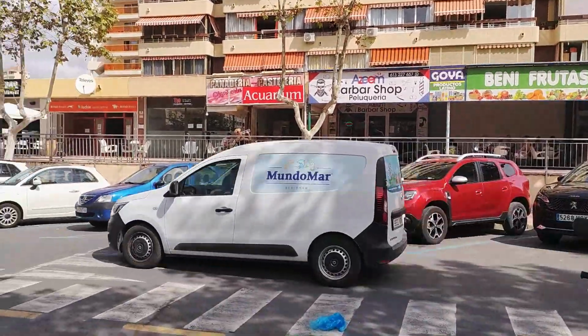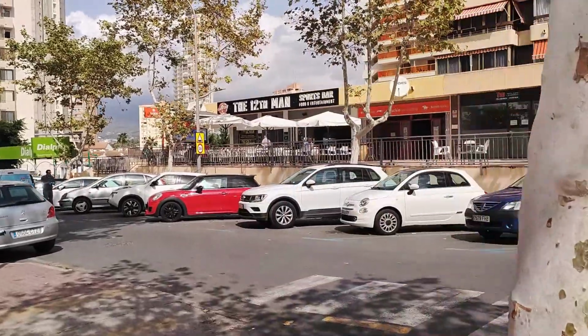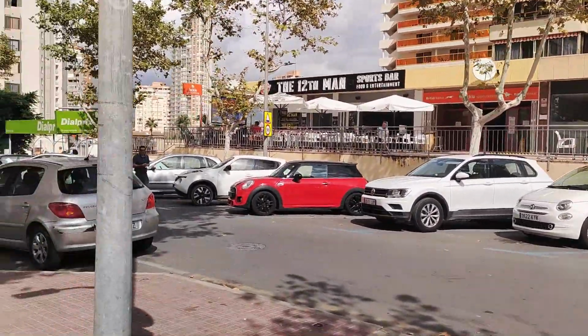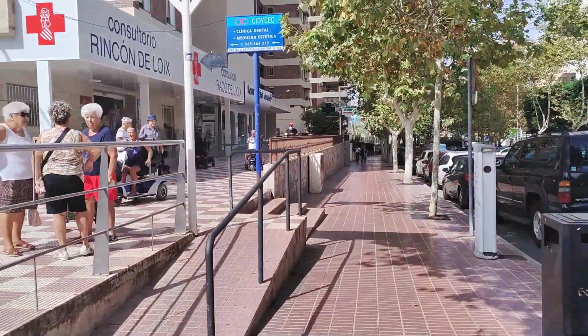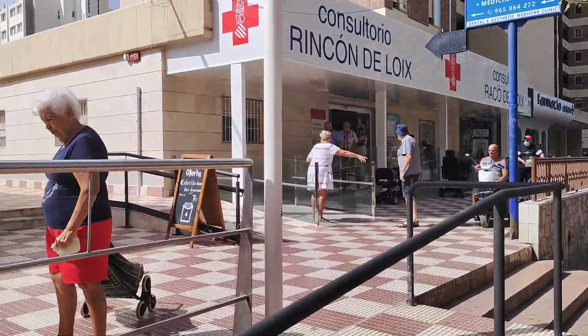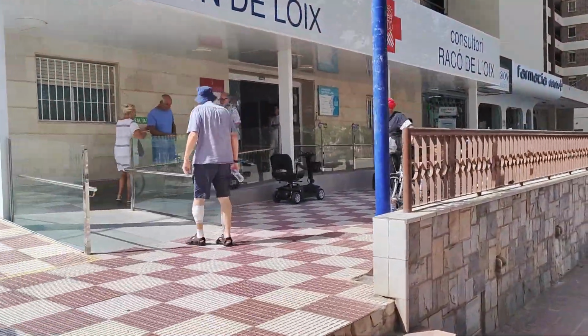Moving on, we pass the large local health centre, El Consultorio Rincon de Loix, which has a small emergency department, as well as many doctors' surgeries and nurses' rooms, and here you can get seen in an emergency, even if you're on holiday, as long as you produce your GHIC card, which can be applied for free of charge back in the UK and brought on your holidays with you, in case the worst happens while you're here.